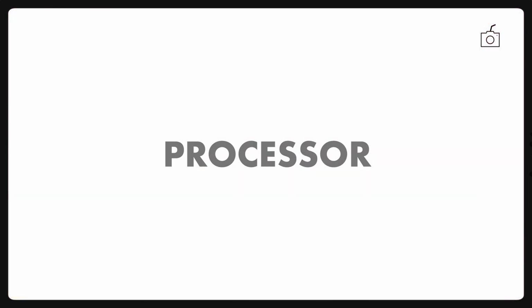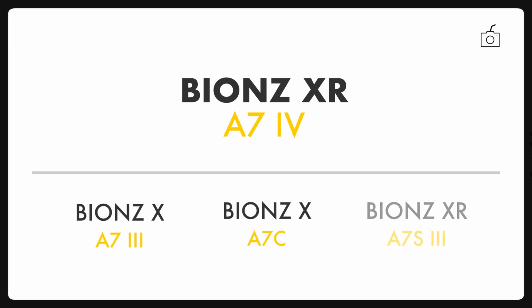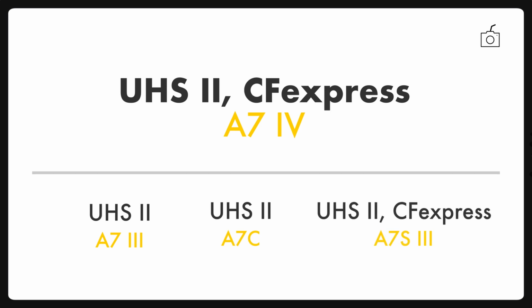And along with the new sensor, it is believed the A7 IV will be powered by the latest Bionz XR image processor, unlike the Bionz X image processor on A7 III, which will really help the camera deliver high quality images and have a better interface response. And why do I believe it will have the new processor? Well, that's because of the rumored addition of ultra-fast CF Express card in A7 IV, which indicates that the camera will have enhanced processing power, allowing high bitrate recording and fast buffer clearance. So yeah, they are gonna put in a better processor just like A7 III and A1.